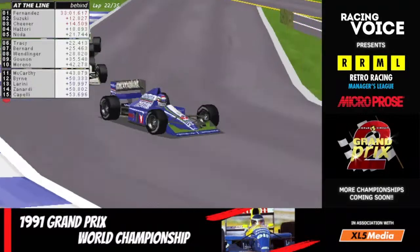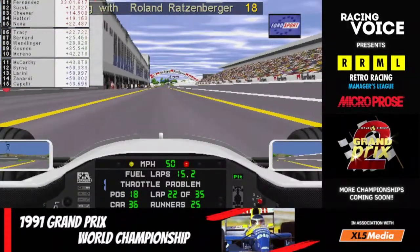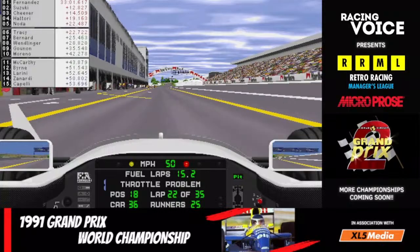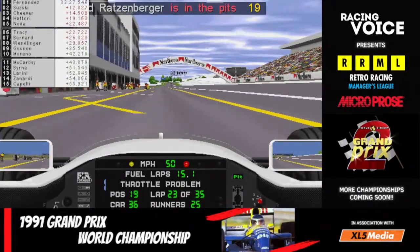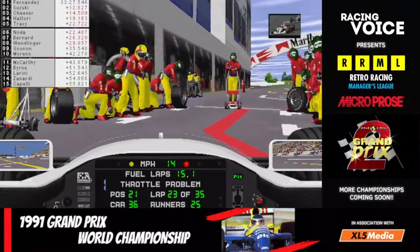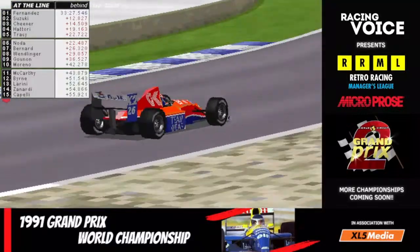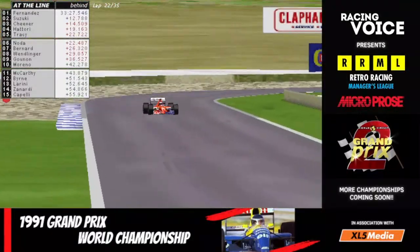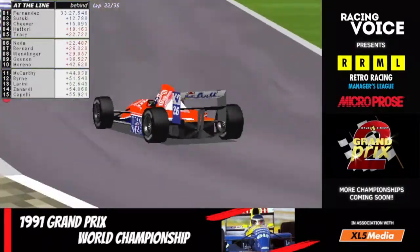And that's Ratzenberger pulling into the pits, getting out of the way of Ivan Capelli. So they've got a problem. Oh, it's a throttle issue for Roland Ratzenberger, a stuck throttle. And that brings him into the pits. That's going to be a real headache for the Austrian or the Von Metal team. Not what they needed. The pit crew is there to receive him, but it's no comfort for Roland Ratzenberger whatsoever. Very difficult situation. Through they go again.